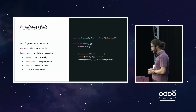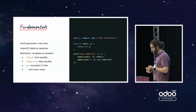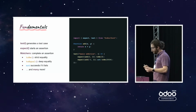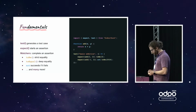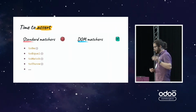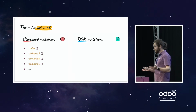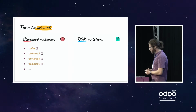Actually, if you're familiar with modern testing frameworks like Jest or Deno, Bun, and so on, they all use the same syntax, and we borrowed this as well. And the matchers are actually a bit similar as well. But we have more. We have a lot of standard matchers. I mentioned toBe and toEqual. There is also toMatch for string partial equality. There is toThrow, to assert that a function did throw something.